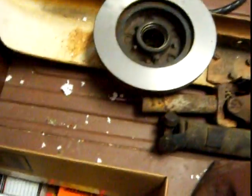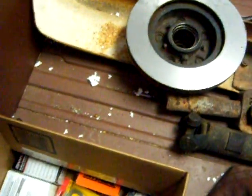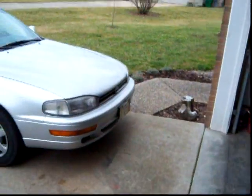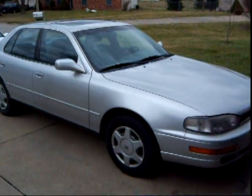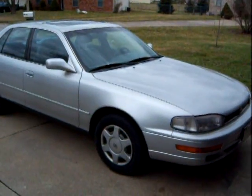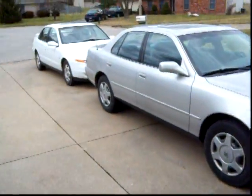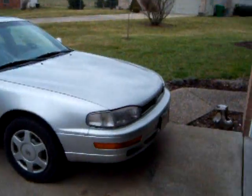Anyway, I could go on and on about the issues I had. I got new calipers and new hoses, and you don't want to buy the hoses. They're $45 a piece for the front brake hoses. It's my dad's car. He let me borrow it so I can get to the doctor and back, but it's got issues, so I don't want to drive it. And my daughter's car is back there.